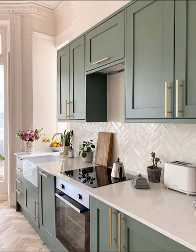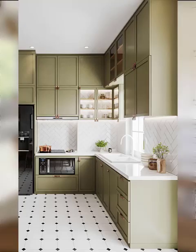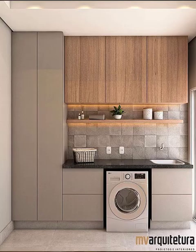Number four, roller shades. Roller shades are simple and functional, and they come in various colors and patterns. They can be easily adjusted to control the amount of light in the kitchen.